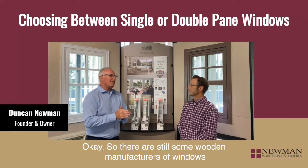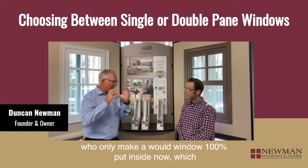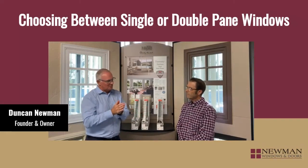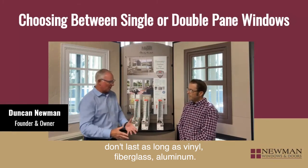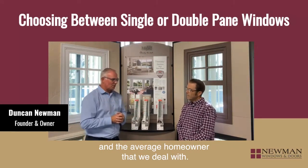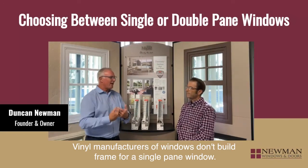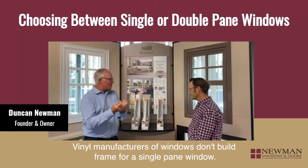Okay, so there are still some wood manufacturers of windows who only make a wood window, 100% wood inside and out, which don't last as long as vinyl, fiberglass, aluminum. You can still get a single pane wood window, right? But for the average homeowner that we deal with, most people are putting in either vinyl or fiberglass windows. Right. Vinyl manufacturers of windows don't build a frame for a single pane window.